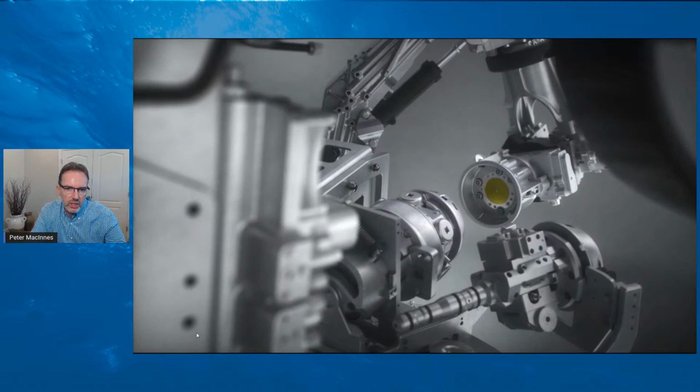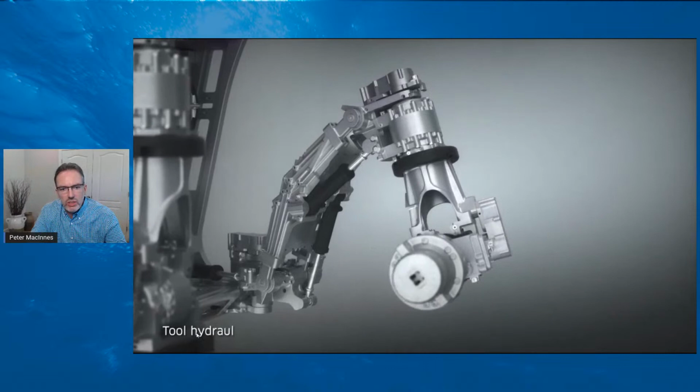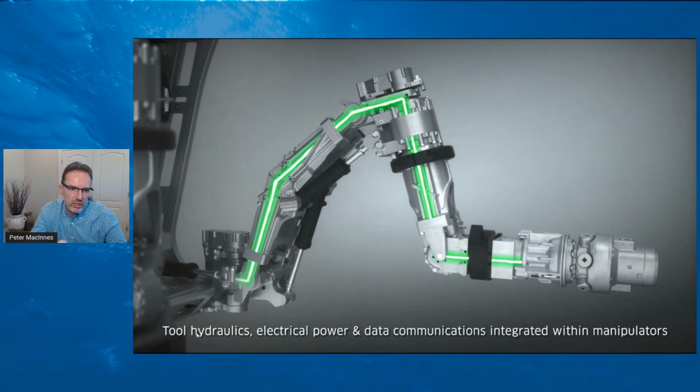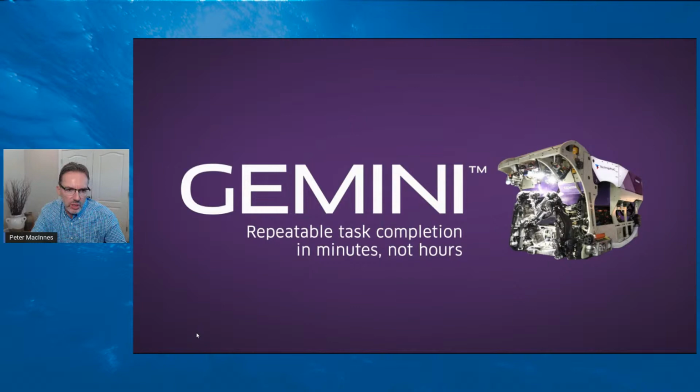The carousel then rotates to the desired location of the tool that's being acquired. Here it's a class 3-4 torque tool. It then automatically positions that tool in front of the vehicle, ready for the pilot to operate it. It's important to understand here that all of the service lines, the electrical power, data communications, and hydraulic power now all run through the main body of the manipulator. You no longer have to deal with those extraneous interface lines that make the task more difficult. So Gemini can really complete tasks in minutes, not hours.